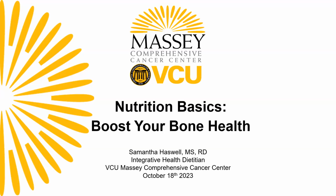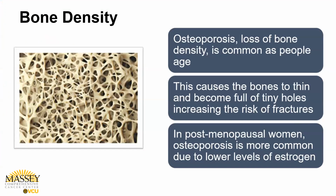Today, we'll be talking about ways to boost your bone health. Let's start by talking about bone density. Bone density is the amount of bone minerals in your bone. Having less of these bone minerals in your bone, or loss of bone density, causes the bones to thin and become full of tiny holes. This increases your risk of fractures.